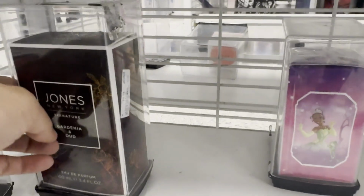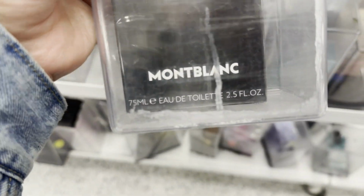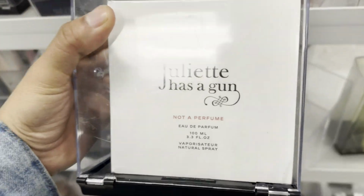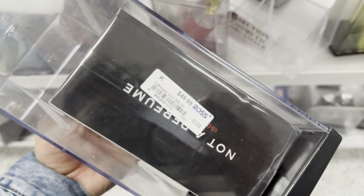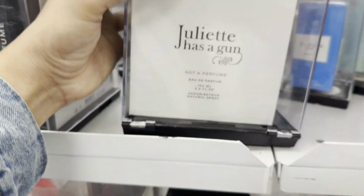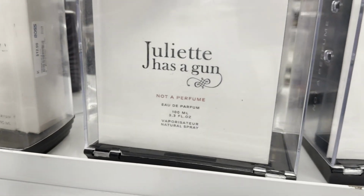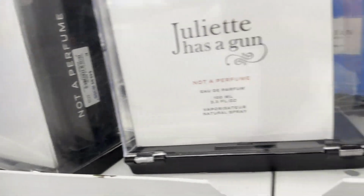Okay, so this footage is from the same Ross, and remember how I told you to keep in mind the price of that Juliet Has a Gun, that 50 ml? Well, this is a 100 ml, and it's the same price, albeit a different fragrance, Not a Perfume. This is actually the most popular one by them, and it's the same price as the previous one that we saw, which was half the size. So yeah, it's important to check those price tags.